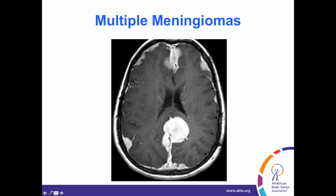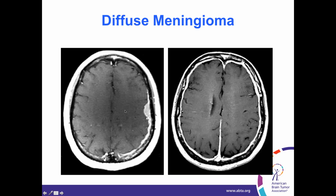Here's a patient with multiple meningiomas. This is a patient with neurofibromatosis type 2, and you can see how many meningiomas there are. Either radiation or medical therapy would be needed. And I mentioned before the diffuse meningioma, where it's over a large surface of the brain. You see it there. And then this patient, the entire dura, all the way around, is involved with meningioma. We're hesitant to give radiation to the entire brain, and so medical therapy may be appropriate.